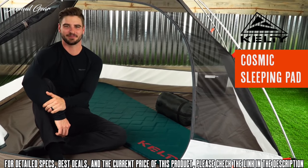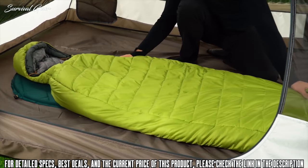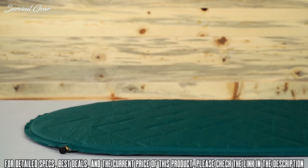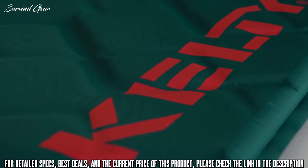When backpacking, weight matters, but it doesn't mean you have to sacrifice comfort. The Cosmic sleeping pad pairs perfectly with our backpacking sleeping bags to keep you covered while sleeping on the trail. This self-inflating mummy-style pad uses a single brass valve to quickly inflate or deflate it. The 1-inch thick pad is protected by a durable 20 denier nylon shell.